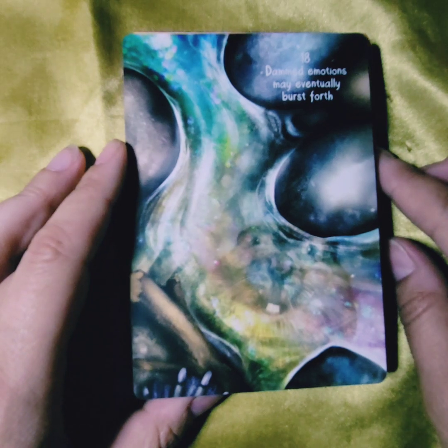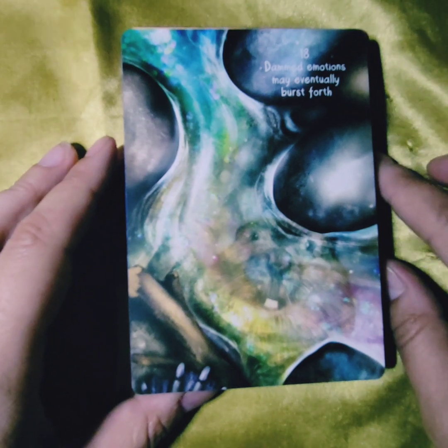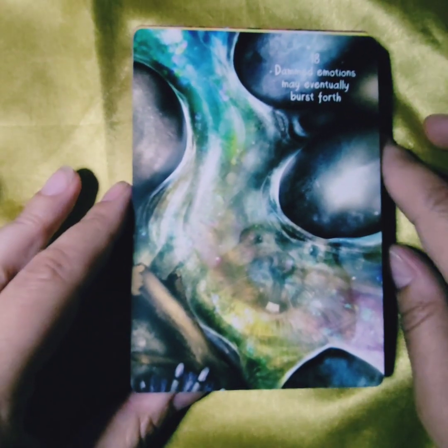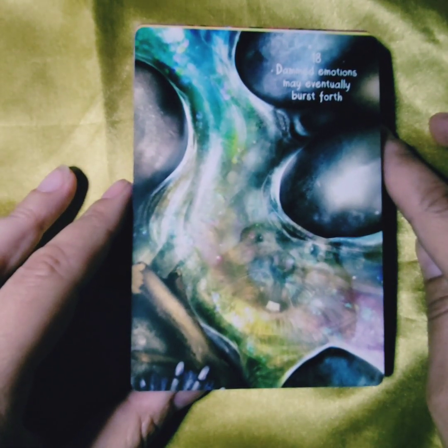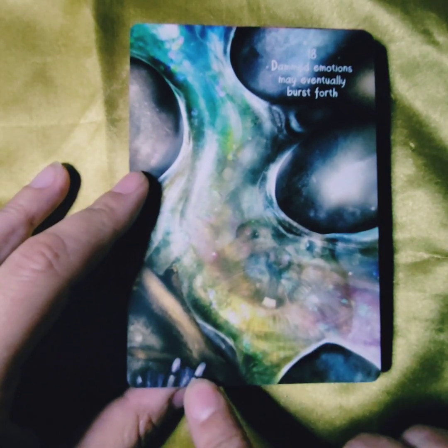Damned emotions may eventually bust forth. Oh, okay, I see where I'm like, what? Damned emotions may eventually bust forth. Okay, so that is a beaver. That is a reflection, because I could see a little paw here.